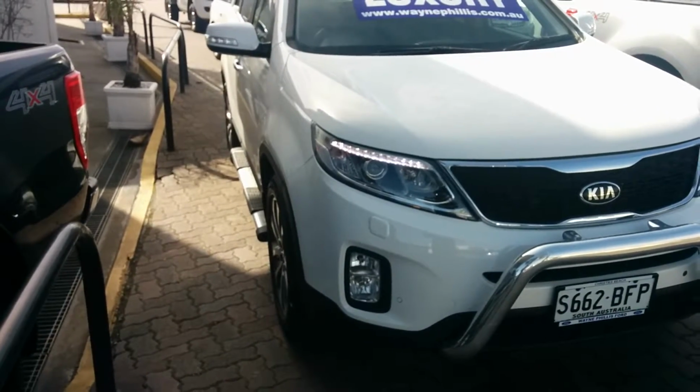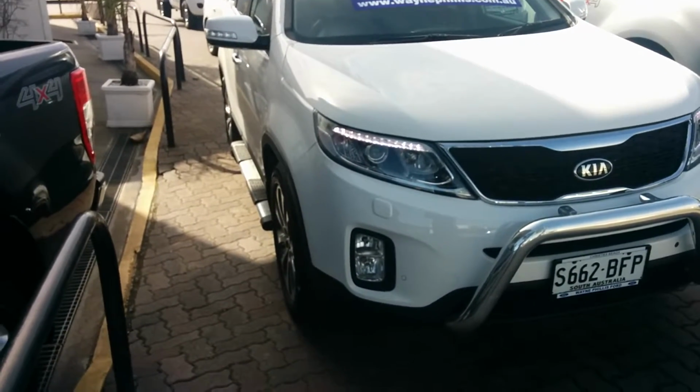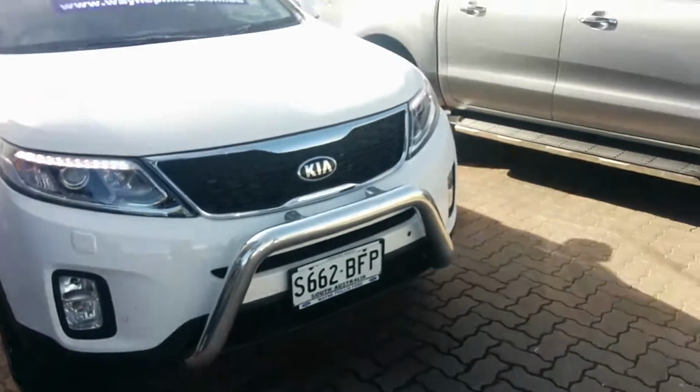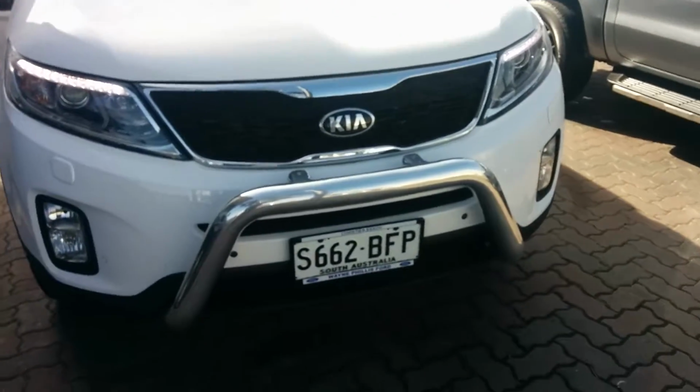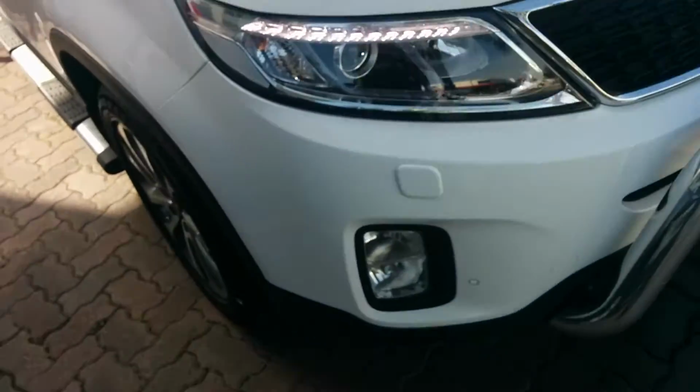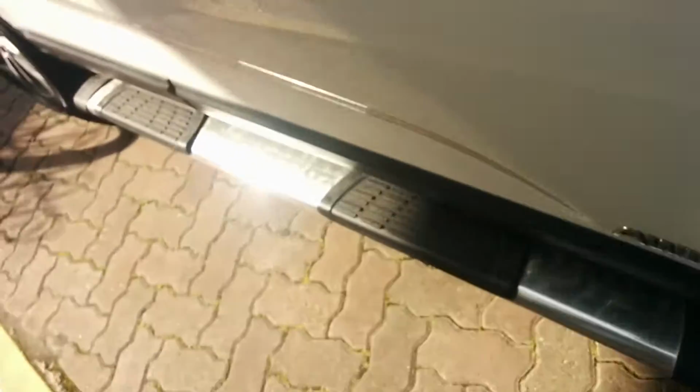Fully loaded with options, satellite navigation, reverse camera, leather seats, sunroof, the list just goes on and on. Looking from the front, you see it has the nudge bar on it, as well as your front sensors. The paintwork's in remarkable condition. Also has your side steps. Has little wind deflectors fitted to the windows as well.